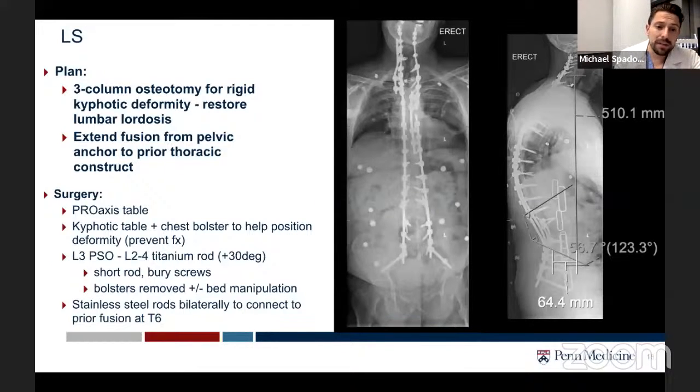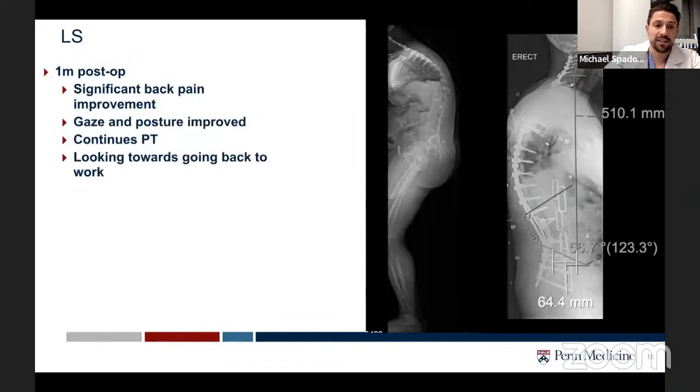So for him, an L3 PSO was done with a short rod construct that you can see on the lateral image from L2 to L4. Those screws are buried deep, so that way you can continue the construct above that short segment. At the time of the PSO, the bolsters that were done for positioning were removed, and you can add that bed manipulation to close that PSO and get more correction. Ultimately he was connected up to his prior construct to T6.